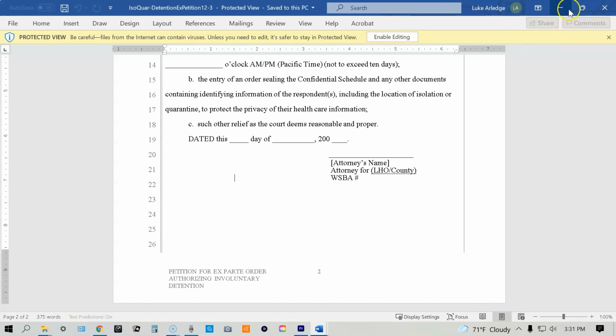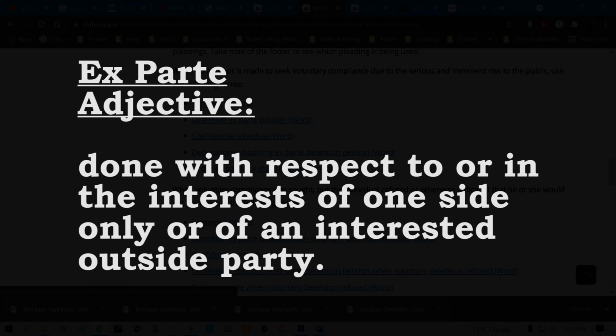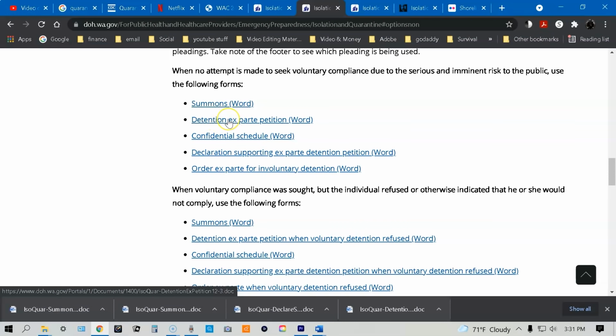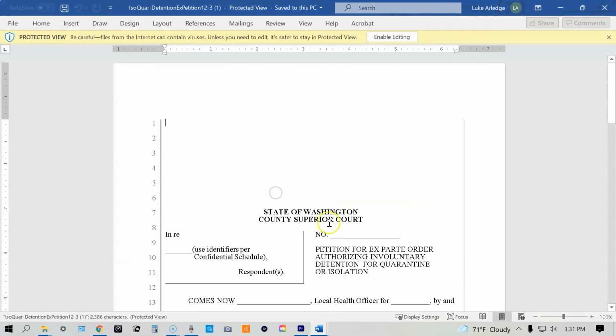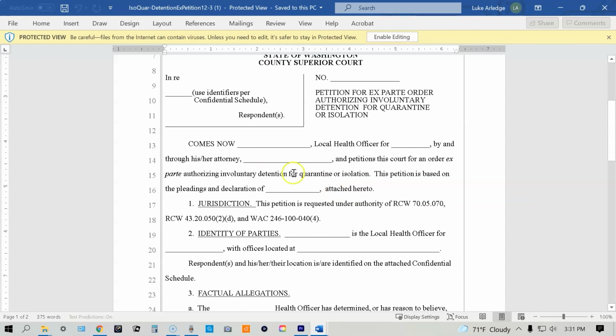So let's minimize those. Now, if we go on down, we see one called Detention Ex Parte Petition. Ex parte basically means no presence. You're not there, so they can make a decision without you actually being there. So if we click on this and download it and look at this document, this is the petition for ex parte order authorizing involuntary detention for quarantine or isolation. Comes now blank, local health officer for blank, by and through his/her attorney blank, and petitions this court for an order ex parte authorizing involuntary detention for quarantine or isolation.